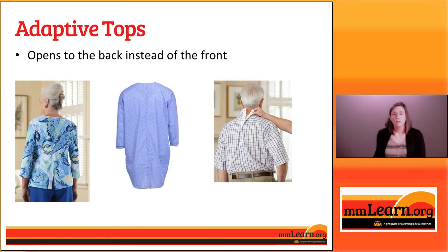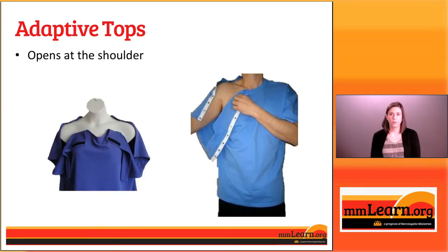Next type of shirt we're going to look at is one that opens at the shoulder, and this is a good option for somebody who again can't lift their arms up over their head. If that would be difficult for you to put your shirt on that way, this could be slipped on all the way up from your feet and then secured over your shoulders. Or if you're a caregiver dressing somebody who might need help dressing, this could go all the way over the person's top half of their body and then fastened over the shoulders.